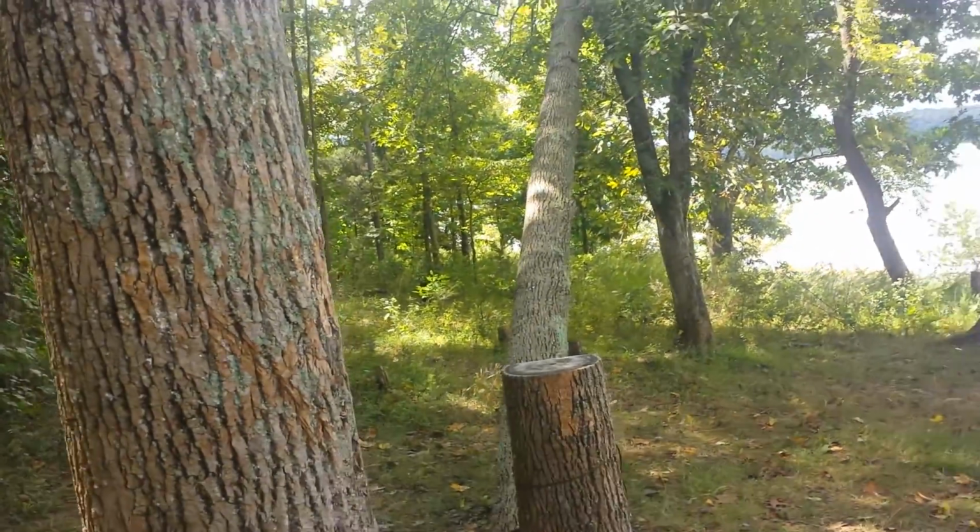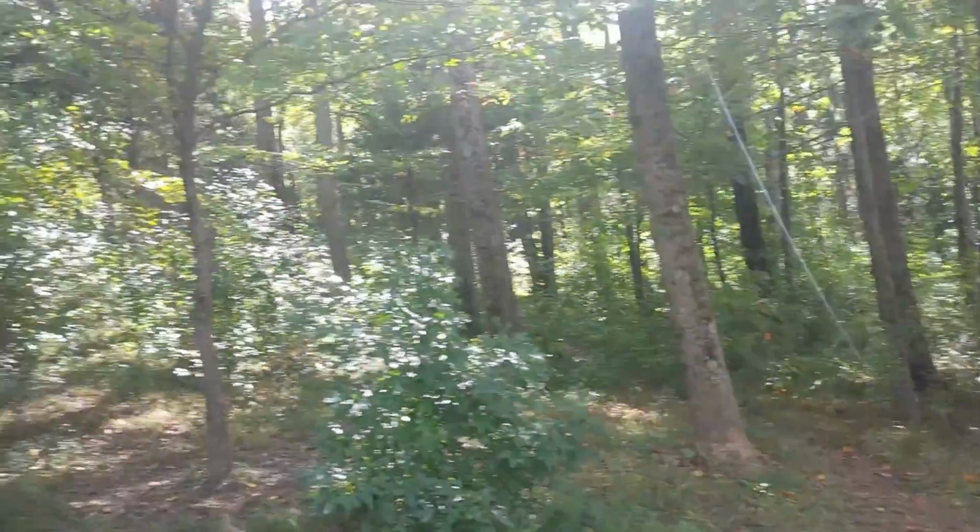This looks like the best campsite I've seen so far. I'll walk around a little bit more and see what else I can find.